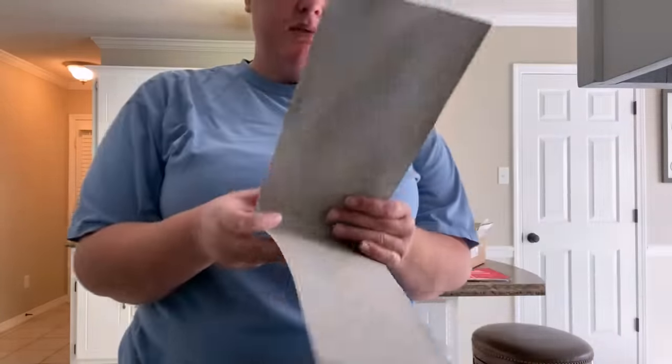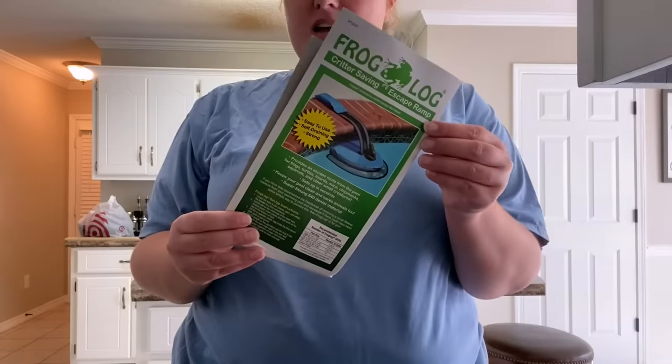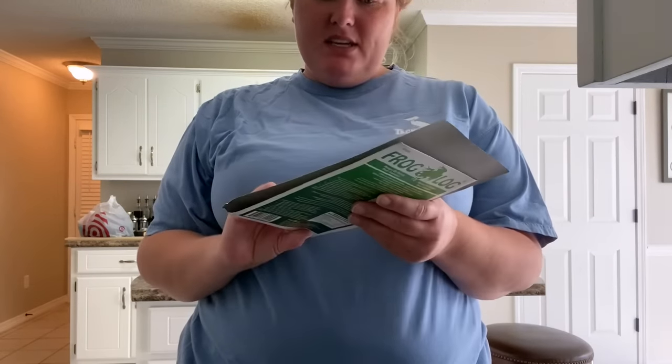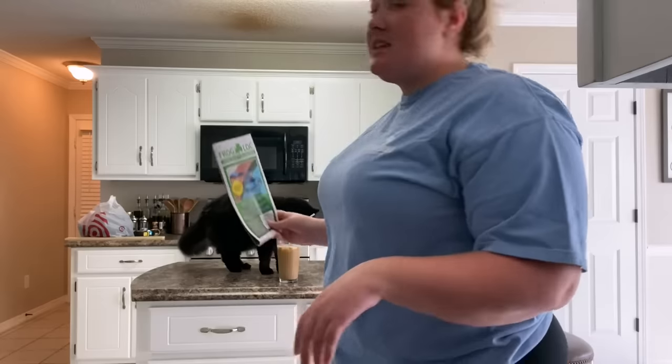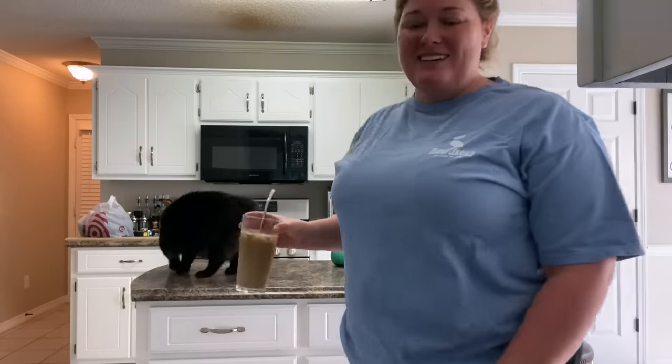The one that we got is called the Frog Log Critter Saving Escape Ramp. Brian got it on Amazon, and I think it was $10, $12. Super easy to set up. So once we find something to put in that blue part, then I'll stick it outside and show y'all. Right now, I'm gonna drink my coffee.